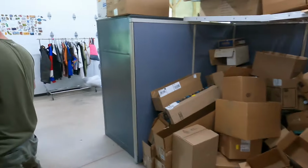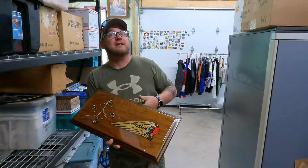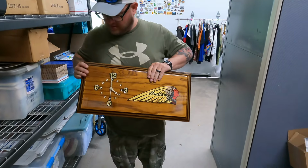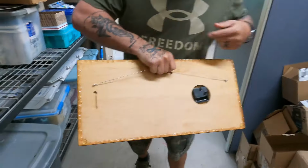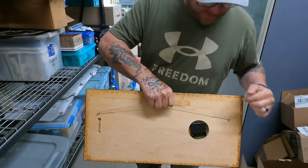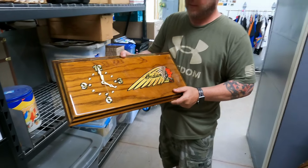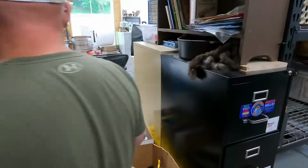This is a pretty cool piece. Last but not least, we got this at a garage sale last year. It just hadn't sold. It was $5 there. It's an Indian Motorcycles homemade clock. Someone was really crafty. They actually whittled the back out, put their own little battery-powered clock movement in there, and clearly coated it in epoxy. It looks nice. An Indian Motorcycles clock, and that sold for $30 plus shipping. We just have to make sure we don't jack up the hands when we ship it out.